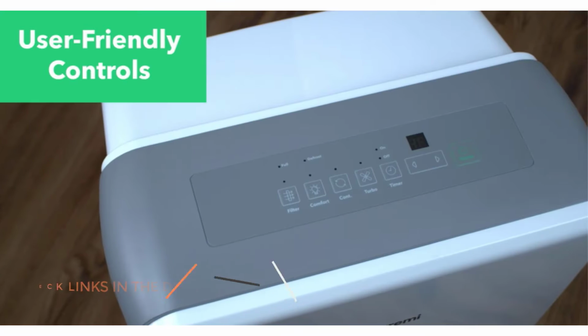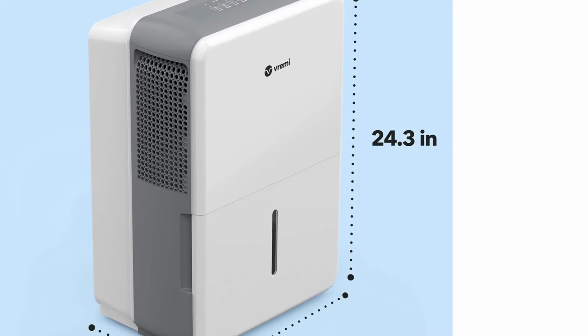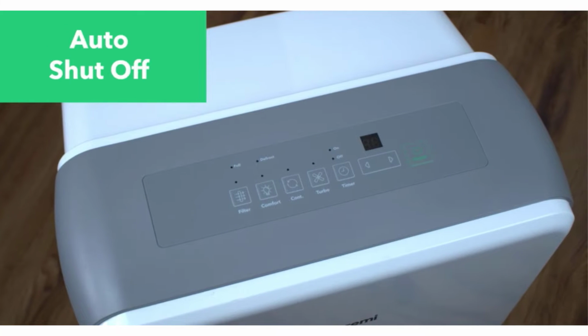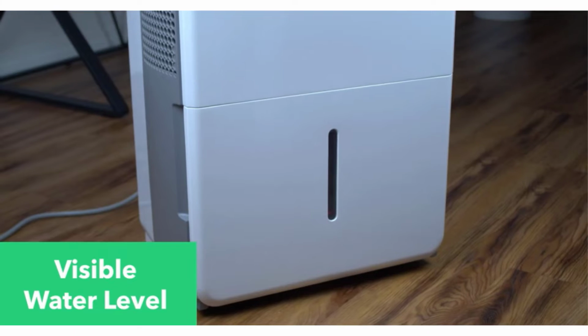This dehumidifier is specially designed to be stylish and convenient to use. It has a clean and sleek look with inbuilt handles and wheels. As it comes with a quiet fan, this dehumidifier can complete its job without generating any noise. It comes with simple user-friendly settings and features.